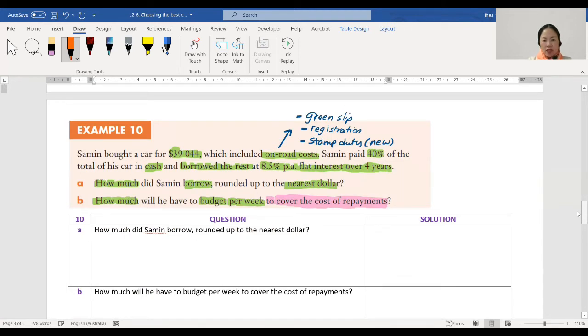Question 10. Samin bought a car for $39,044, which included on-road costs. Now, remember, on-road costs is like green slip, registration, stamp duty. If it was new, it's going to be included. If it's not, it's not.